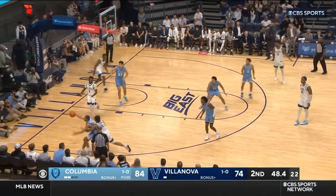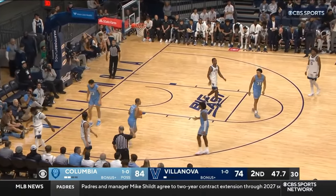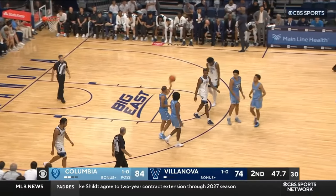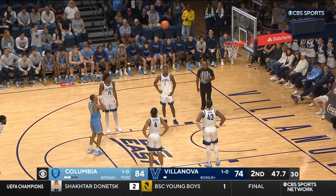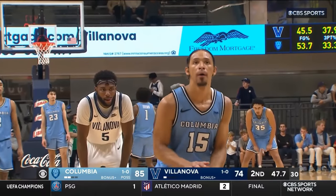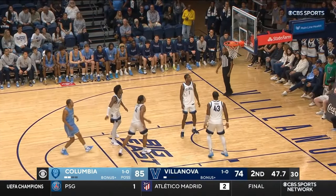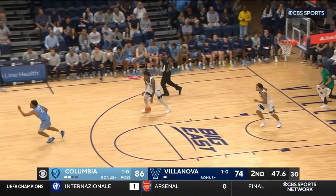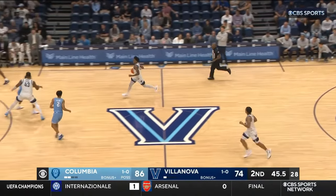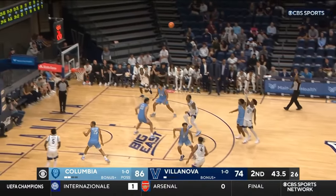Cross-court pass, Perkins can't handle it. Rubio De La Rosa with another steal for Columbia. Especially live ball turnovers. I mean, Villanova scored 7 points off turnovers they've been able to generate. De La Rosa continues his perfect night at the line now, 10 of 10 with 22 points.